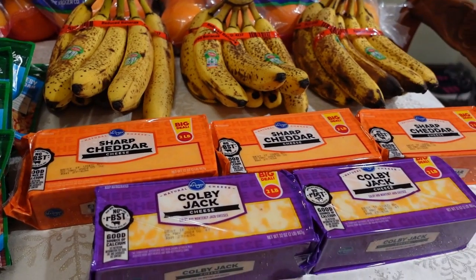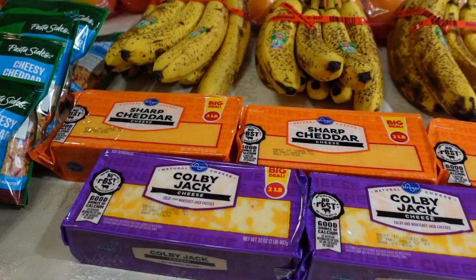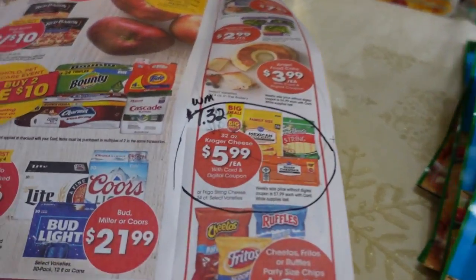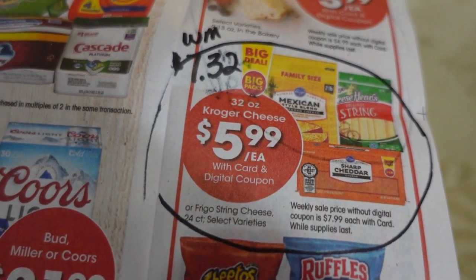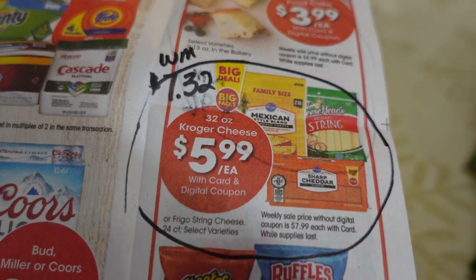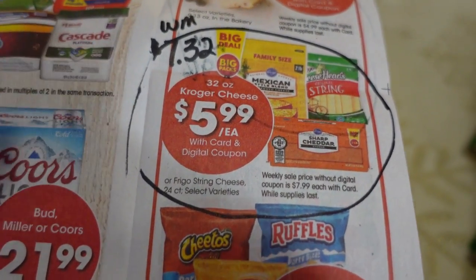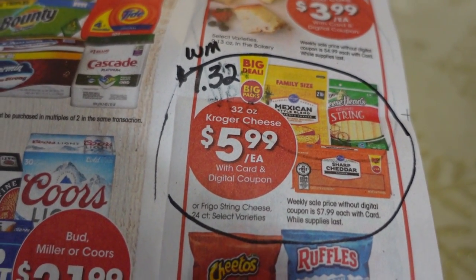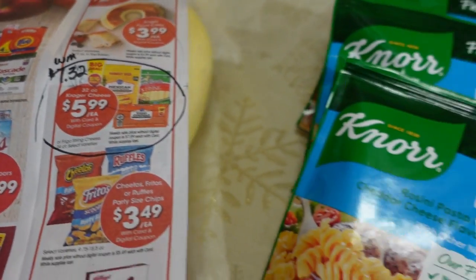And then the cheese. Anytime Kroger has their cheese on a good sale, I go ahead and snatch that up. So let me look. In the ad here, it's part of their weekly digital deals. So $5.99 for a 2-pound block of cheese. By comparison, at Walmart, the 2-pound block of the Great Value cheese would be $7.32. Since it's a digital coupon, it's a limit of 5.